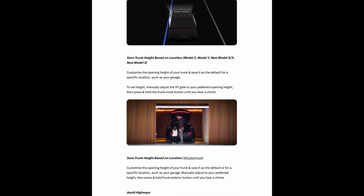And one big feature here is for the Model 3, Y, and the S and X: you can now set your trunk height based on location. This is going to be huge for people that have a shorter garage door space. For example, if I were to open up my trunk on my Model Y at full height, it would actually hit the top of the garage door and put a dent in it. Luckily that hasn't happened to me yet, but being able to save it on location would be great. Currently, you can save the trunk height, but it'll do that regardless of where you're at.